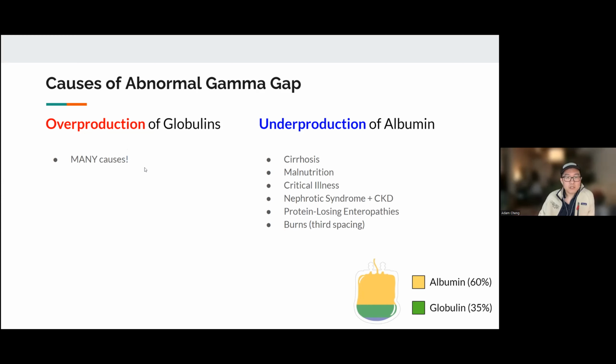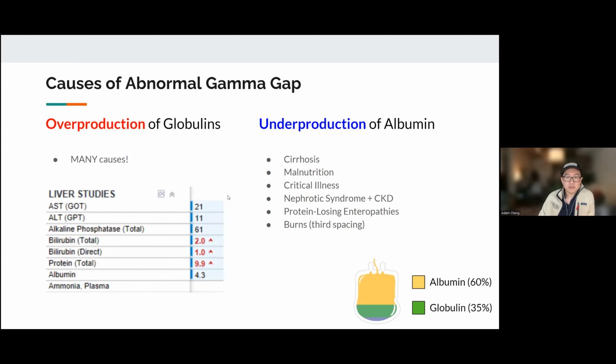For overproduction of globulins, there are many causes, and we're going to go through a lot of those during this talk. You can see that our patient has a very elevated protein, but her albumin is normal. So she falls under this category of overproduction of globulins.